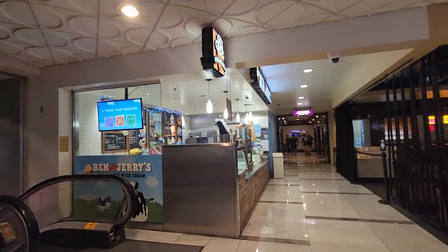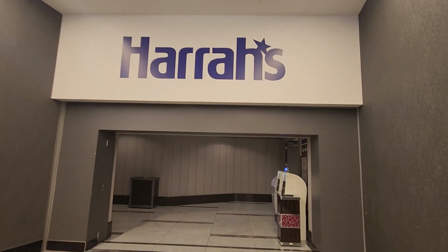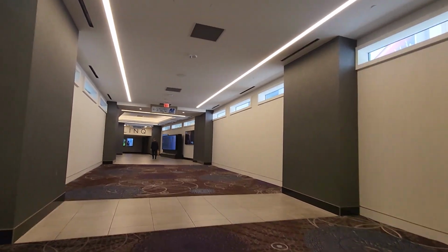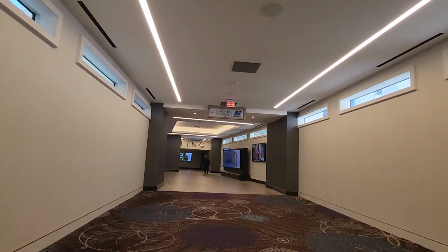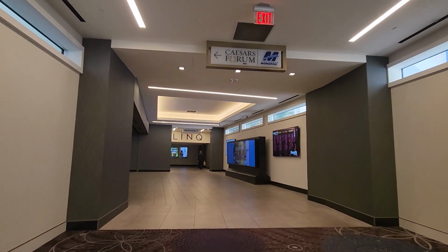This is where we have the Ben & Jerry's, and it looks like some tower rooms. We continue down that hallway. It looks like you end up at the parking, but if you turn down this hallway here, this is going to connect you to the Link and the Link Promenade. But also the Las Vegas monorail is connected to this resort.